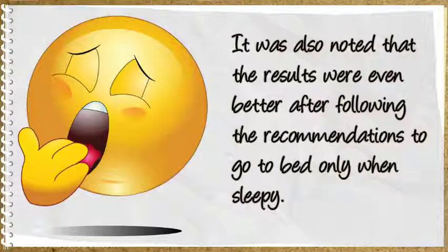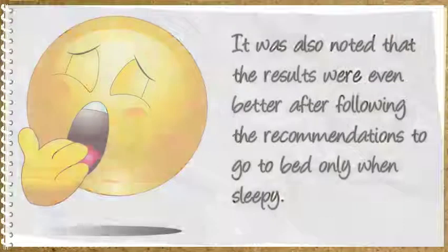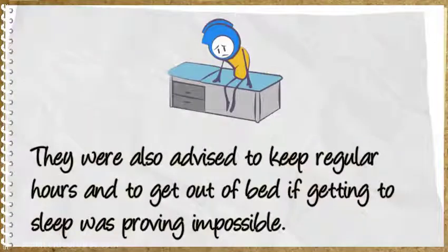It was also noted that the results were even better after following the recommendations to go to bed only when sleepy. They were also advised to keep regular hours and to get out of bed if getting to sleep was proving impossible.